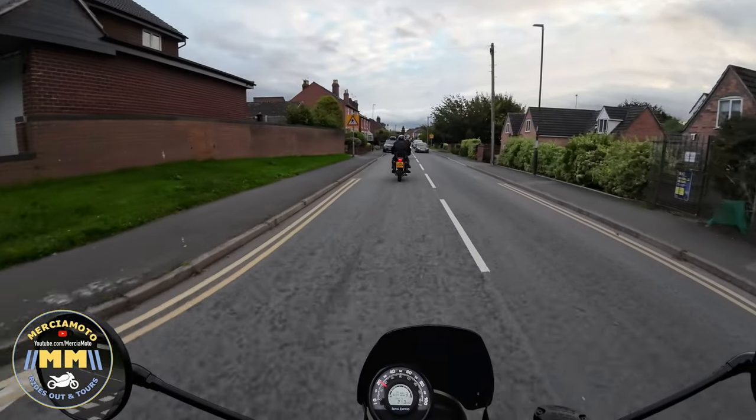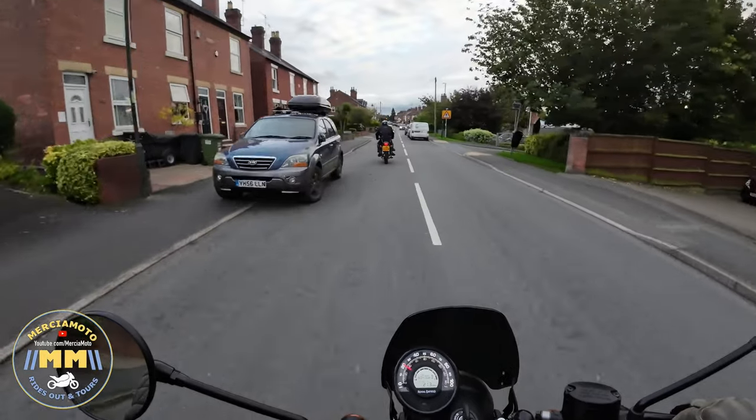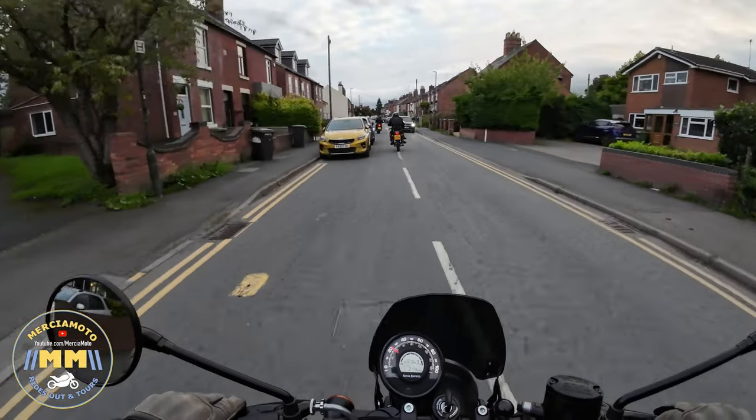They've discontinued this colour now already. Have they really? Yeah, Bush Orange. So they're going to be quite unique going forward. Yeah, so you need a name for your bike.